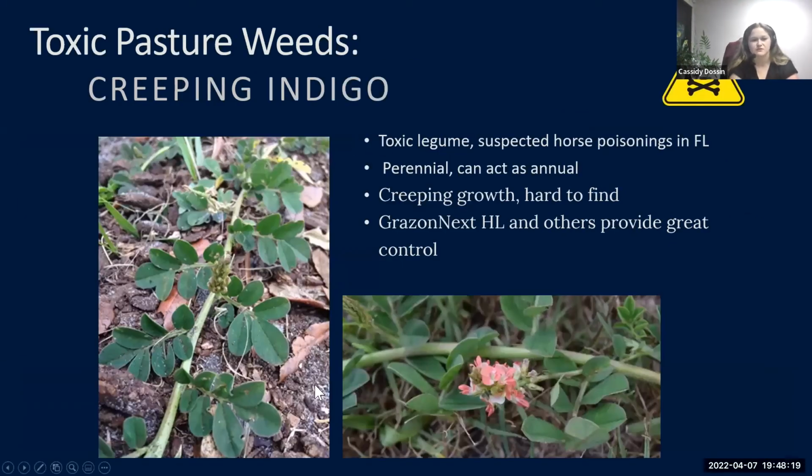Okay, so just a couple toxic weeds I thought might be important to cover as well. We should definitely talk about toxic weeds because we don't want our livestock to be at risk.